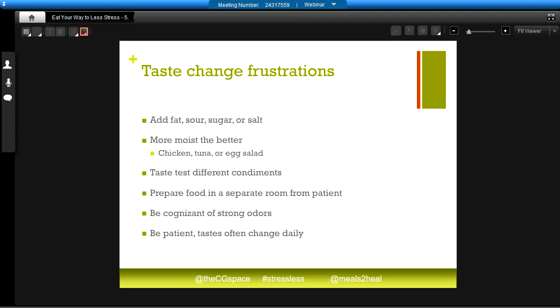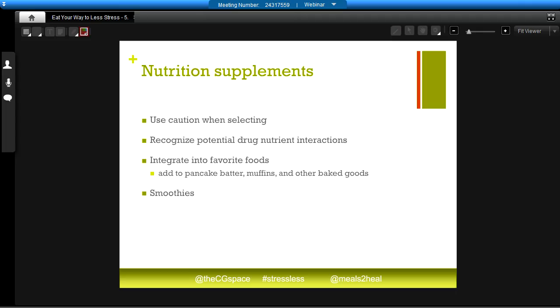Be patient. Tastes change often, daily. So if something is not tasting great one day, encourage them to try it again in a couple of days and see. Maybe they'll like it, and maybe they won't. But the tastes do change often, daily.